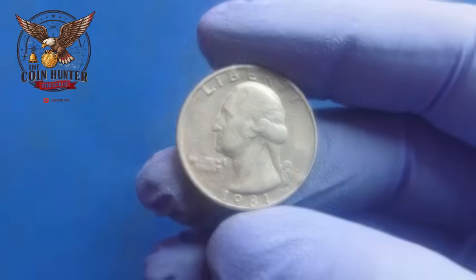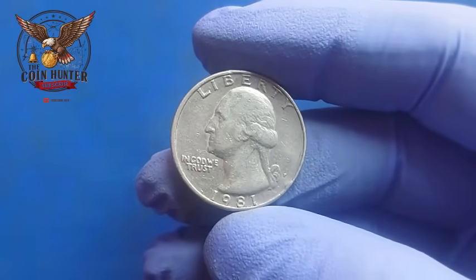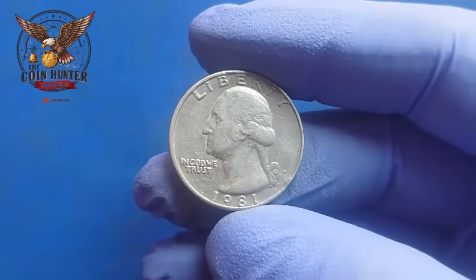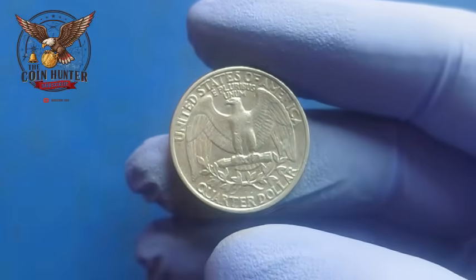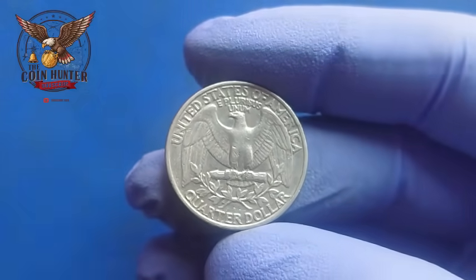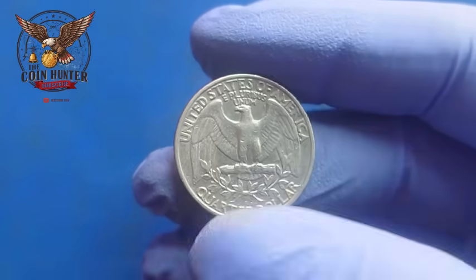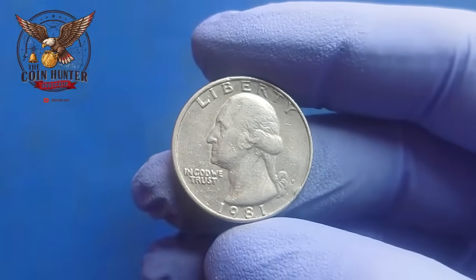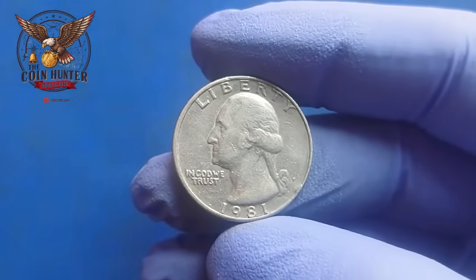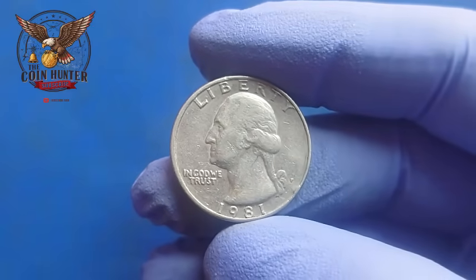The edges of these error coins are also extraordinary because the broad strike aspect means they're larger in diameter than normal quarters, measuring approximately 26 millimeters instead of the standard 24.3 millimeters. And they have no reeding on the edge because the metal wasn't constrained by the collar during striking. Instead, the edge is smooth and shows what collectors call Blakesley effect. Areas where the metal didn't flow at all because it was beyond the reach of the dies.